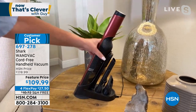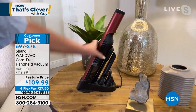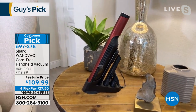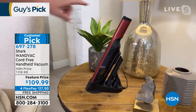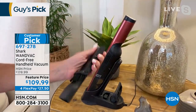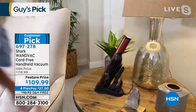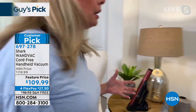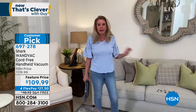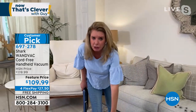So, okay, here's the cool thing about this. This is the base. Every time that it's in its holder, it's charging, all right? So it's not like you put this in a drawer and forget about it, and then when you go to use it, it doesn't have any juice. No, no, no. Every time it's at home, it's charging. Notice this, guys. Both of the attachments that you're getting, the crevice tool and the upholstery tool, are right on board here. So there's never a question of, where did I put that tool? Where was that upholstery tool? Because I need to use that over here. It's all right on board.